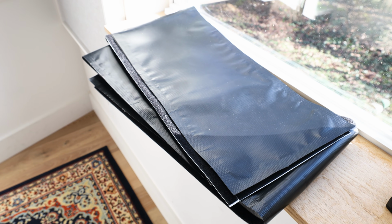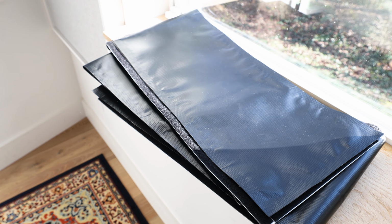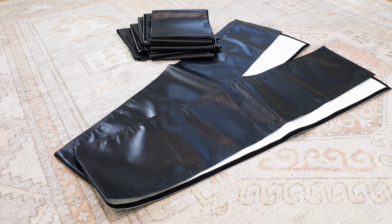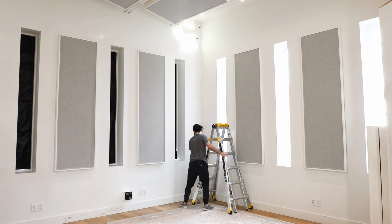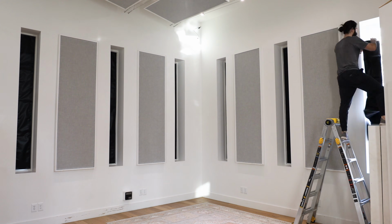These are super opaque vinyl curtains that adhere to the window trim with Velcro, providing a tight seal for full blackout. Honestly, the process of putting these suckers up in our live room is pretty annoying, but it isn't horrible and it usually takes about 5 minutes.